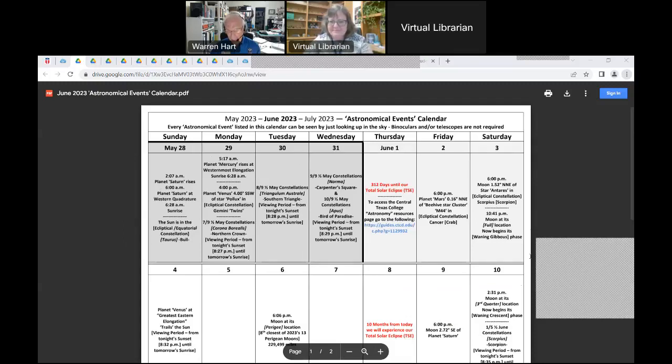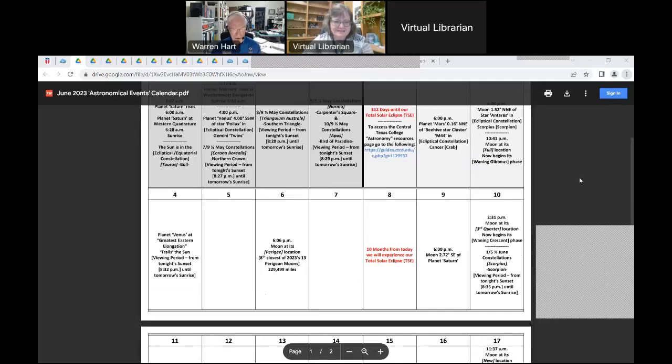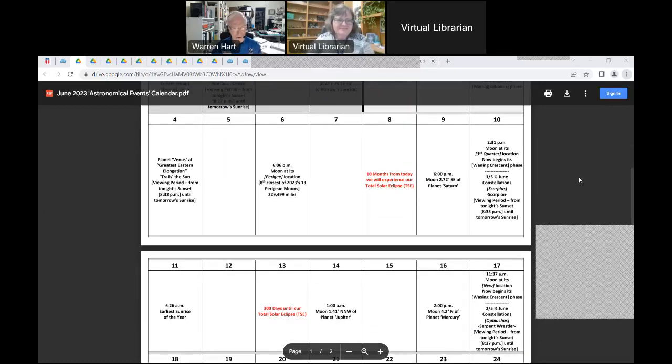And that's going to be important because we're going to get to it in a little while. And that's the predominant constellation for the summer, and also here in June as it starts out, for viewing it all night. Now, let's go on down to the first full week, starting on the 4th.